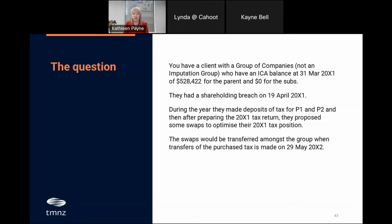When they prepared that return, it was quite obvious that they hadn't paid all the tax, so they proposed to use the deposits for P1 and P2 to swap back to their 2021 tax payments that were due. And once they'd done those swaps, they would then transfer that tax, because it'd now be sitting at the right dates, amongst the group, so the parent and its subsidiaries.